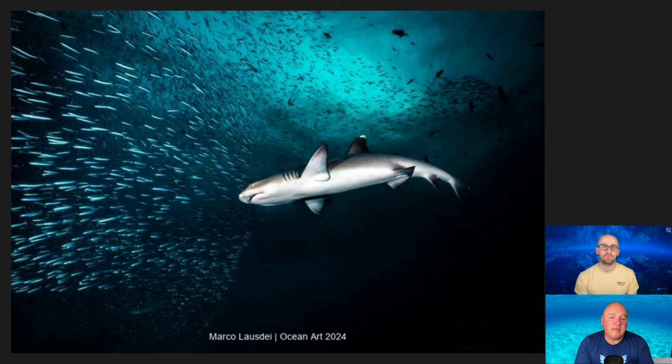Good wide angle. I'm guessing it's probably the Maldives actually more than East Pacific. I was thinking just because those are the two places, but the fish and the light and the green water feels quite Maldivy. Nice clean shot. And I like the fact that it feels like there's an interaction between the shark and the fish. Shark's a dramatic subject.